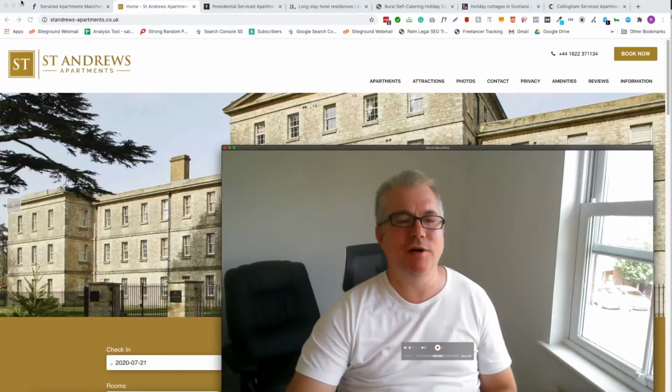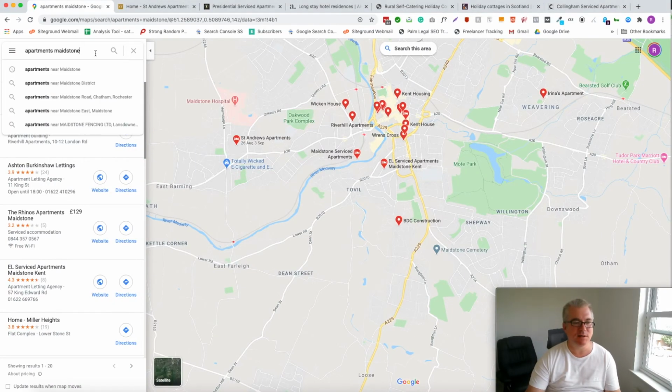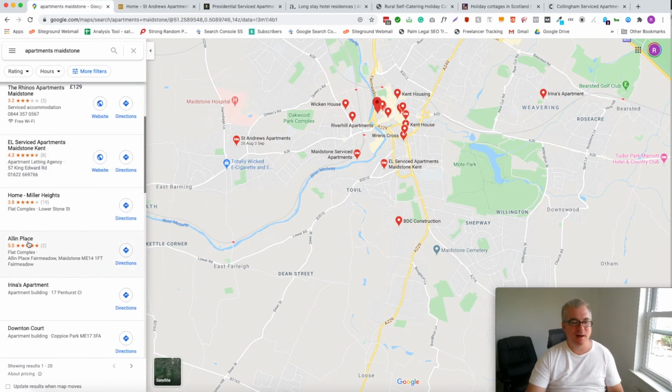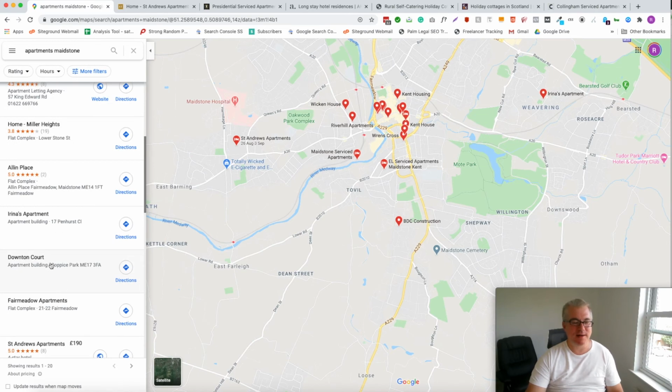If we have a look back at Apartments Maidstone, we've got names here. This one, the Rhinos. What does that mean? I'm not sure about that. Serviced Apartments. I'm not sure of the meaning of that. Allyn Place. Does that really sound classy? I'm not sure. Downton Court.